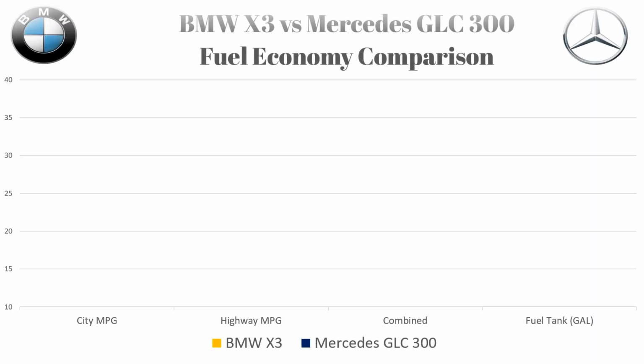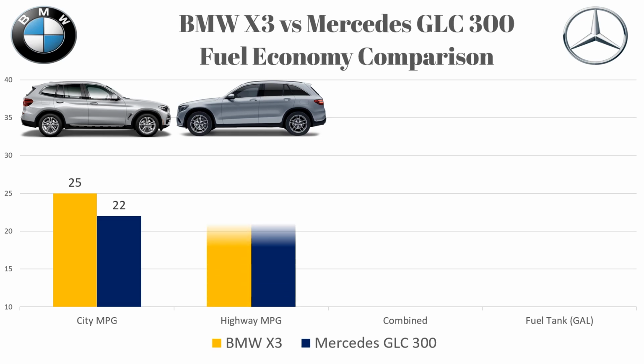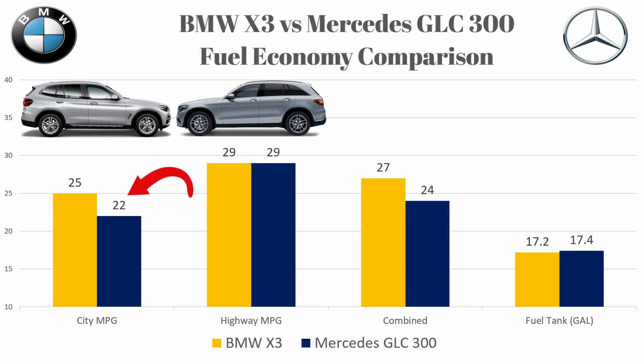Okay, now let's talk about fuel economy. The BMW X3 with its 4-cylinder gets 25 miles per gallon in the city and 29 on the highway for a combined average of 27 miles per gallon. The X3 has a fuel tank that can hold 17.2 gallons of fuel. The Mercedes, on the other hand, gets 22 miles per gallon in the city and 29 on the highway for a combined average of 24 miles per gallon. The Mercedes has a fuel tank that can hold 17.4 gallons.